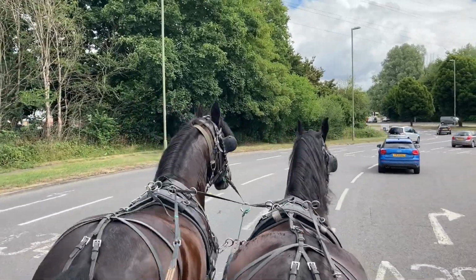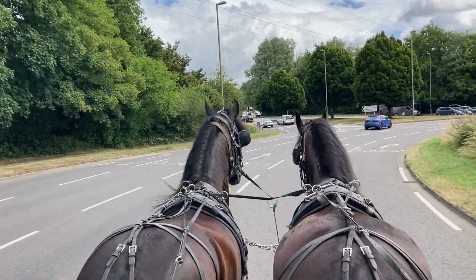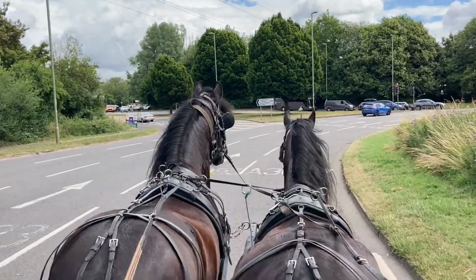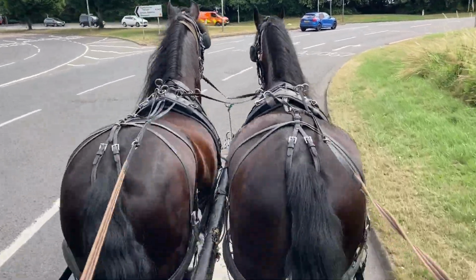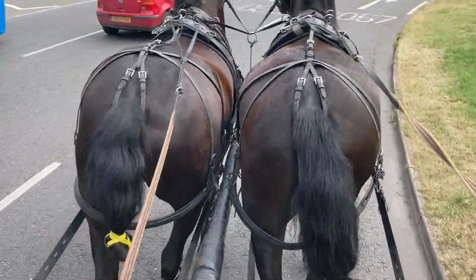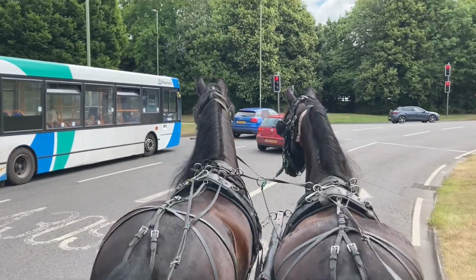So I'm going to come over here now into this other lane. Come right over here to go round the roundabout again. But I want them to be nice and safe. So if you look at their tails and see this nearside mare, really, how she's swinging her tail, and there's a lovely one with a bus up the inside, you see.